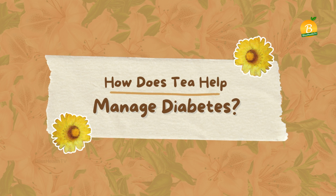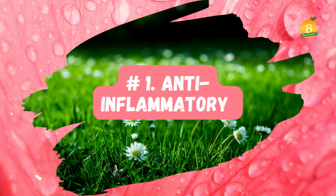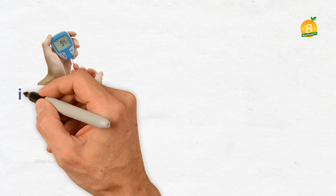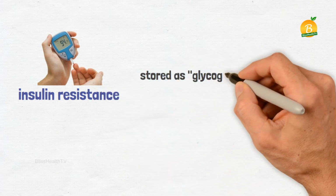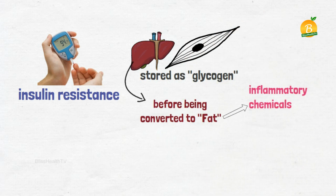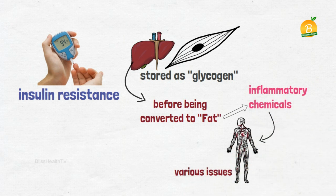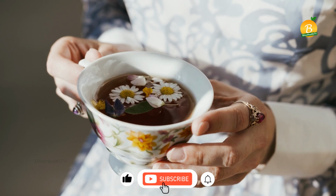How does tea help manage diabetes? 1. Anti-inflammatory. Keep in mind that when blood sugar levels rise as a result of insulin resistance, they can only be quickly stored as glycogen in the liver and muscles before being converted to fat, which contains inflammatory chemicals. It will have an impact on your body and result in a variety of issues with all of your organs, and chamomile tea is a fantastic anti-inflammatory.